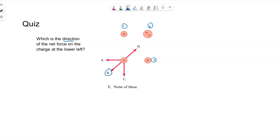The charge down in that bottom corner, I'm just going to draw the point over to the side. I know since both charges are positive, that charge 1 is pushing that bottom left charge downwards. Charge 2 is also positive. It has more charge, but it's still going to exert a force that points directly away from it. The third charge down here is also positive, so it will exert a force that points directly away from it as well.